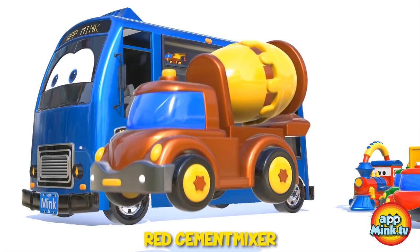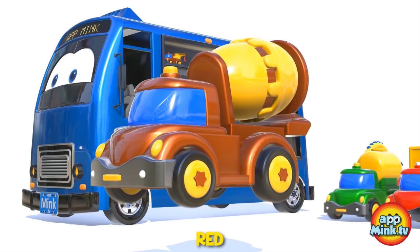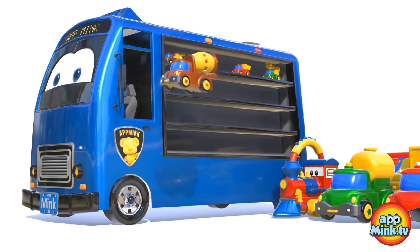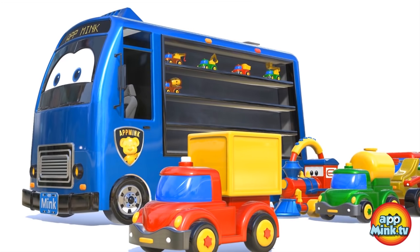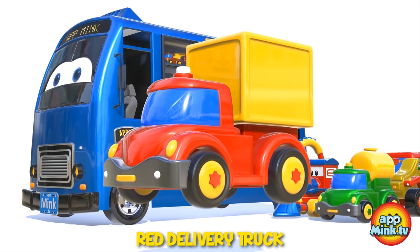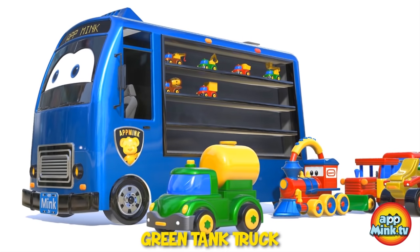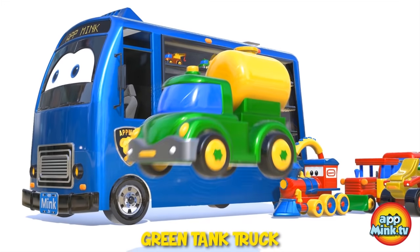Red cement mixer. Red delivery truck. Green tank truck.